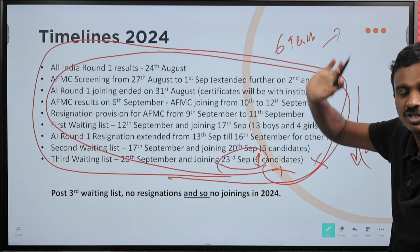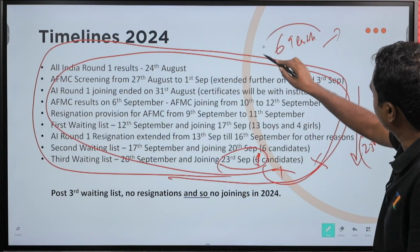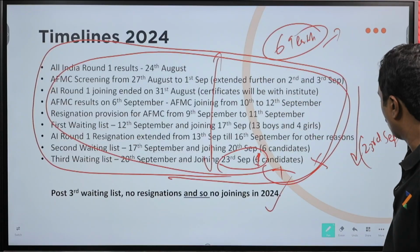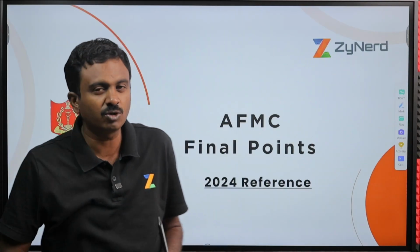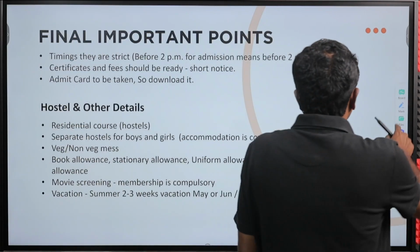Let us say 1st of October, I am getting a good seat in All India Round 3. You cannot go back. Why? Because you will have to pay a penalty. So once in AFMC, that bond will be applicable and nobody would have resigned, because AFMC is an excellent institute. Finally, before we conclude, we want to add a few points based on previous year's reference and also general reference.